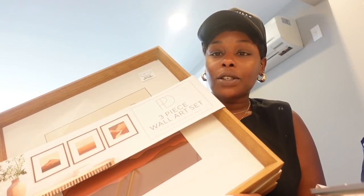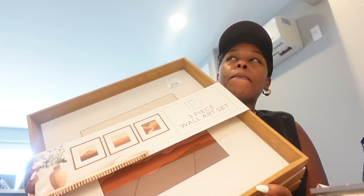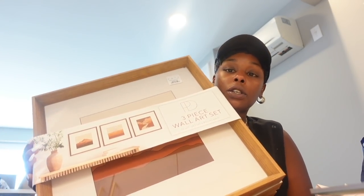So it's kind of like the desert style. I thought it was very, very cute, guys. This was $59.99, which in my opinion is pretty expensive, but I thought it was nice. I love the colors. The colors actually go with my theme. Y'all didn't realize, I kept the same theme from last time. I'm just adding extra touches.